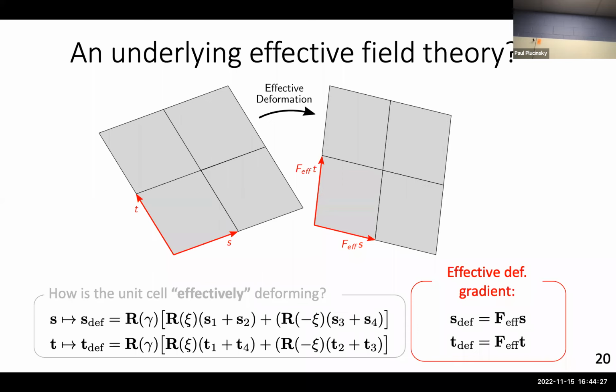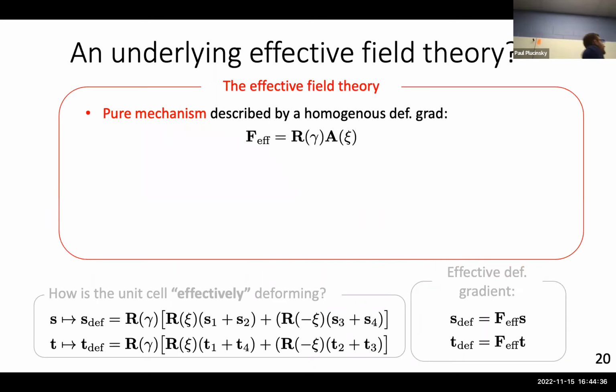By this formula, you can see that it depends very simply on γ and more complicatedly on XC. So F effective is R(γ), a rotation by γ in the plane, times some tensor A of XC, and A of XC is complicated, but that captures all the dependence. And so the key idea in this type of analysis is that this is just homogenizing the pure mechanism deformation, but now I have a continuum deformation gradient.